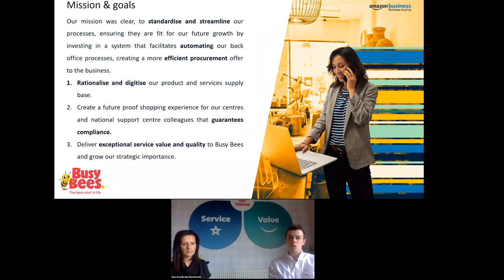At the heart of all of that we've done for the past 2 years is delivering exceptional service value and quality, both to us as a head office function, the data that we receive, the account management that we receive, but also to the centres as well, so that they can see that this is the way forward for them. Next slide, please.